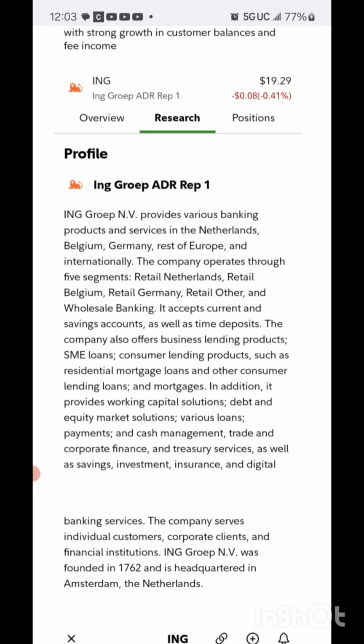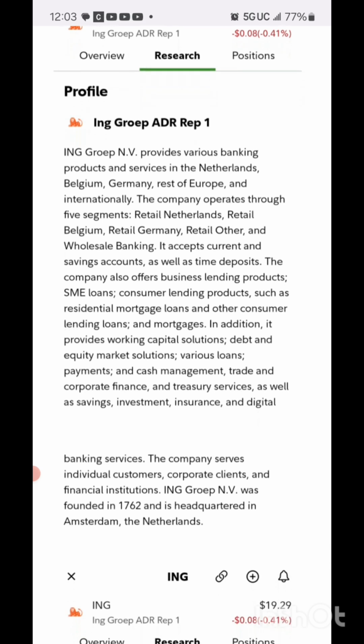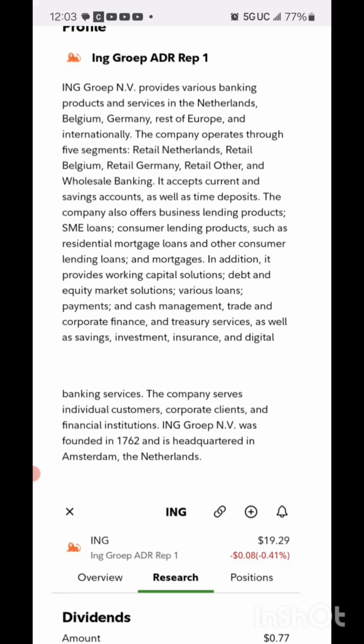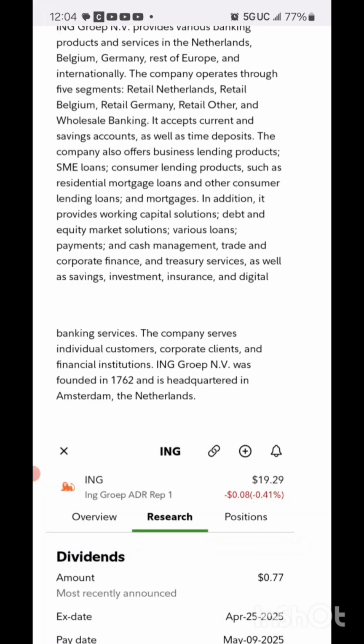It provides service in Netherlands, Belgium, Germany, rest of Europe, and internationally. Retail Netherlands, retail Belgium, retail Germany, wholesale banking, loans, consumer lending products such as residential loans and other consumer lending loans and mortgages. In addition, it provides working capital solutions, debt and equity solutions, various loans, payments, cash management, trade and corporate finance, treasury services, as well as savings, investment, insurance, and digital.